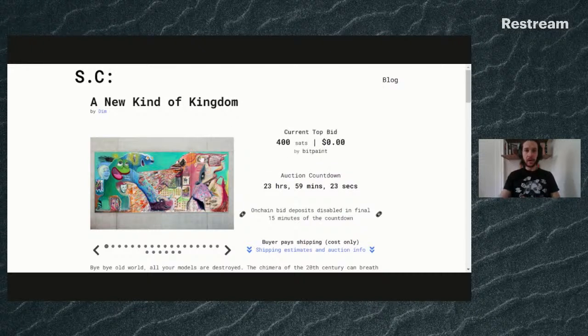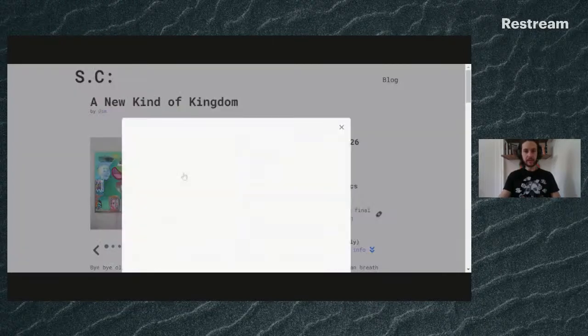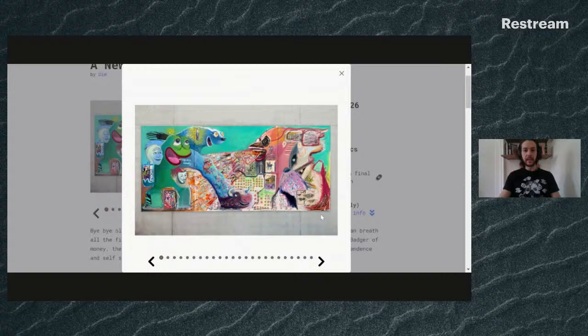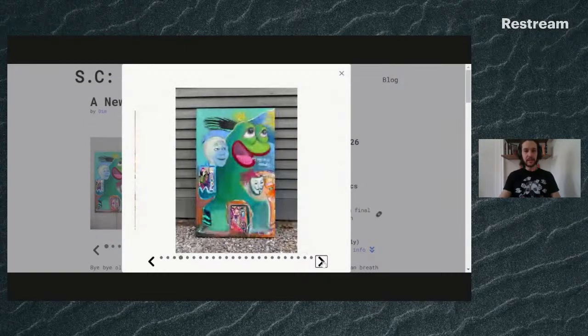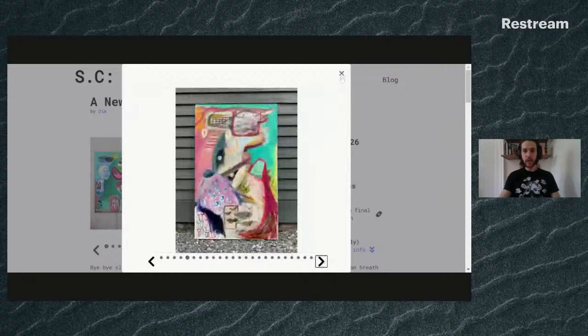We have the pleasure of auctioning DIMS, a new kind of kingdom. And this is a beautiful piece. It is a peaceful piece. However, we are not in times of peace right now. We will get into the drama and the thoughts on it here with Dim shortly.